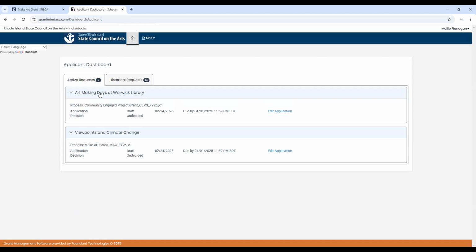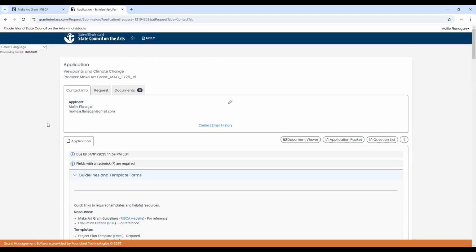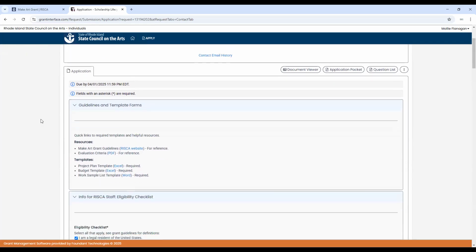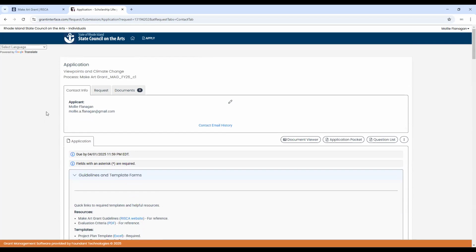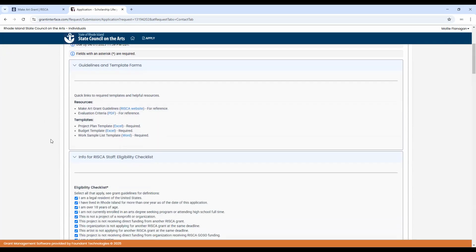So I'm going to head back to the apply, and I'm actually going to head back to my dashboard by clicking this little home, and we're going to jump into Viewpoints and Climate Change, which is a MakeArt grant application. All right, so here we go. This is what the application looks like as an applicant. This is exactly what you'll see. The first piece is going to be guidelines and template forms. It's just an overview of all of those same things that are on the sidebar on the website: the guidelines, the evaluation criteria, and then the 3 templates you'll need.